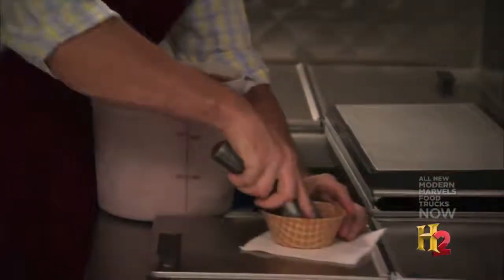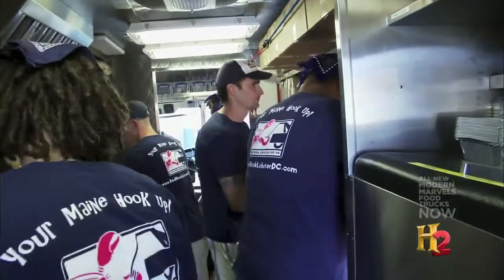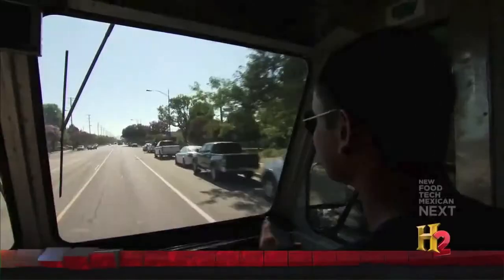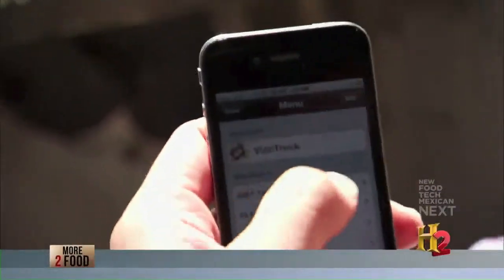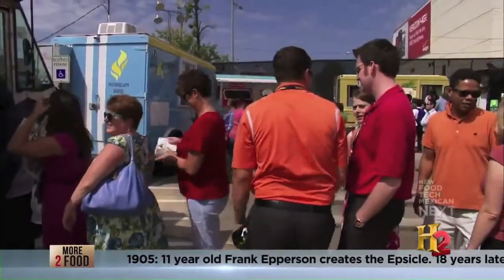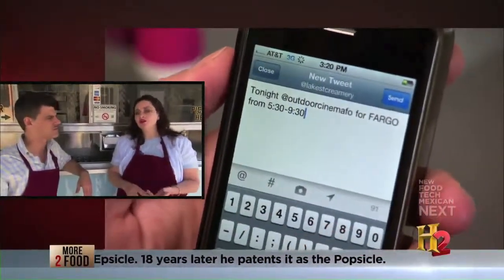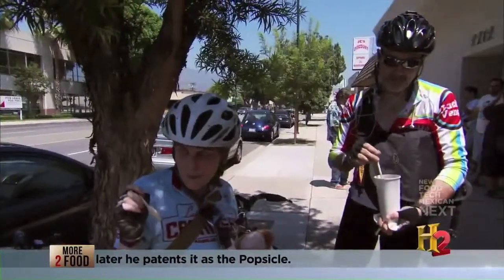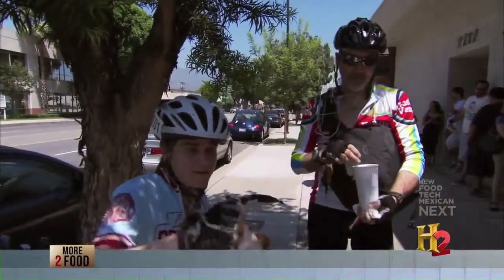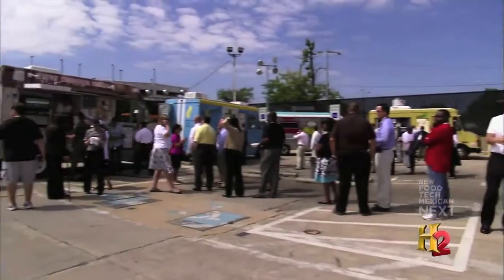Popeye arms, demanding customers, kitchens the size of a pool table. Busy trucks are not alone in using high-tech media. Many of the truck owners are very savvy about the latest trends. They use social media like Facebook and Twitter to build their customer base. I'm waiting in line for a lobster roll. I'm always tweeting where we're going. I follow them on Facebook, and if they're in riding distance, we go. Twitter followers, we just crossed over the 20,000 mark, and that seems to be growing.